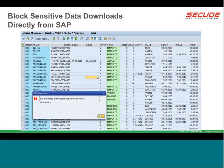Same thing with the blocking capability of HaloCore. What I mean by blocking is if there are certain transactions or reports, certain information inside SAP that you do not need to ever see or that ever needs to get exported. In this example, it looks like it's password hashes. There really is not any need for a user to ever download password hashes.